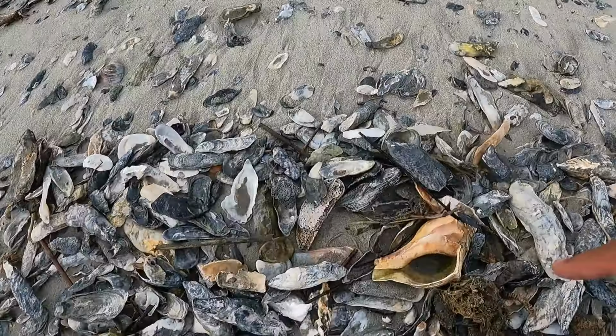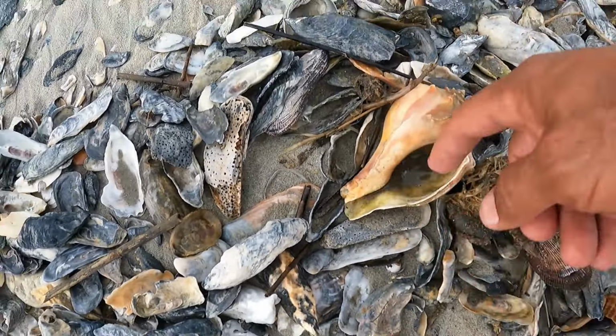Like this one, you see that? There is sand on it. See, that's the sand here. There are a lot of mussels here. I see a lot of them here. It's clean.